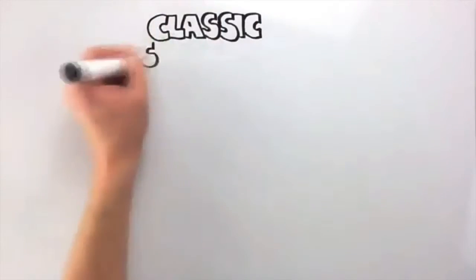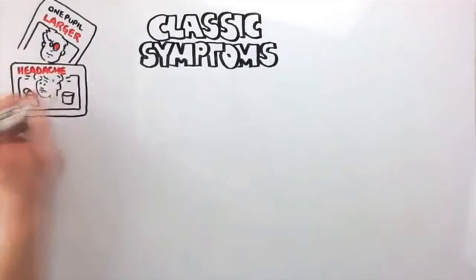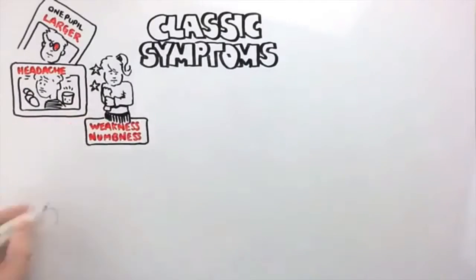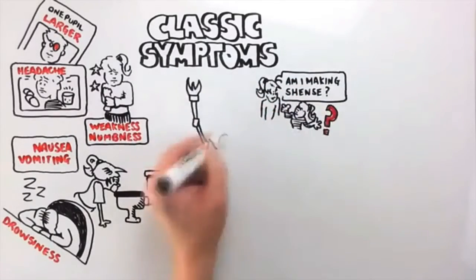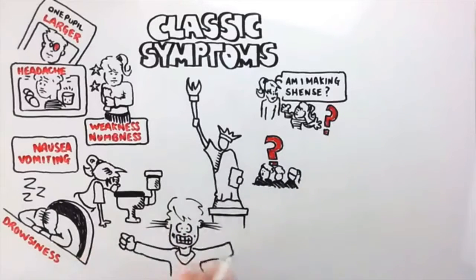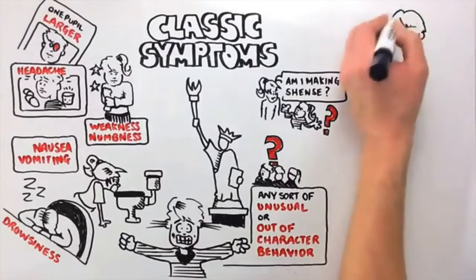Once you've got them off the field, check for the classic symptoms of a severe concussion first. One pupil larger than the other, a headache that gets worse over time and won't go away, weakness, numbness, or lack of coordination anywhere in the body, drowsiness, nausea or vomiting, slurred speech, inability to recognize people or places that are familiar to him, confusion, restlessness, or anger, any sort of unusual, out-of-character behavior. These symptoms mean your player needs medical attention immediately.